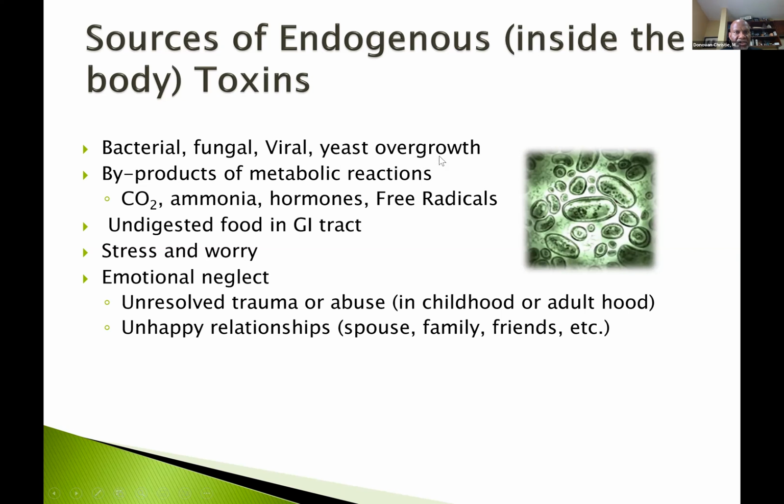Viruses, yeast overgrowth I mentioned, and then the byproducts of our metabolic reaction. If we're eating, we're going to produce ammonia. The kidneys will produce that. Carbon dioxide, we breathe in oxygen, we breathe out CO2. And then obviously, if you look at an engine, you put gas in that engine and what comes out is exhaust.